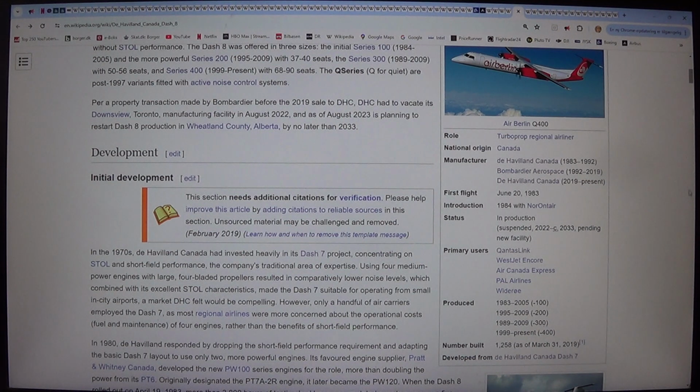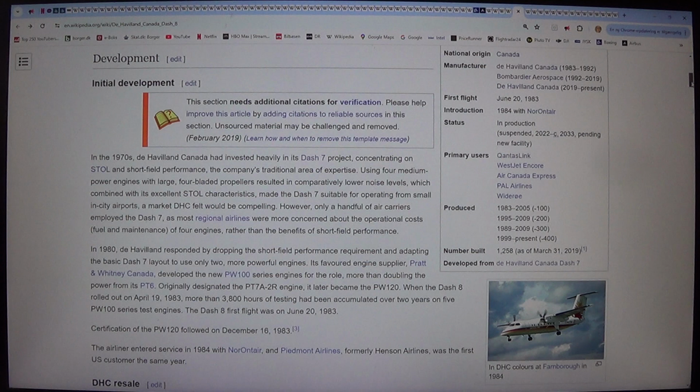Development, edit. Initial development, edit. This section needs additional citations for verification. Please help improve this article by adding citations to reliable sources in this section. Unsourced material may be challenged and removed. February 2019, learn how and when to remove this template message.